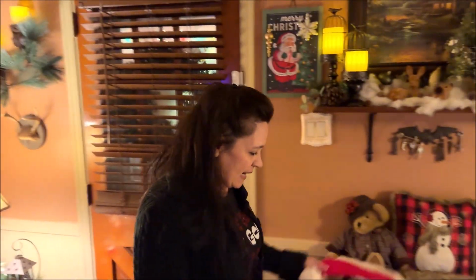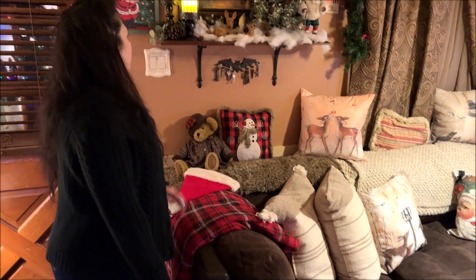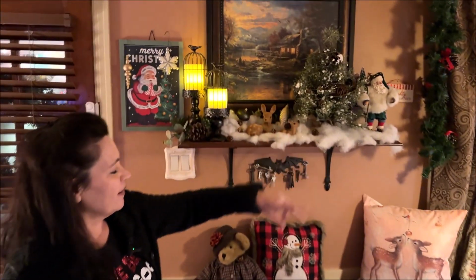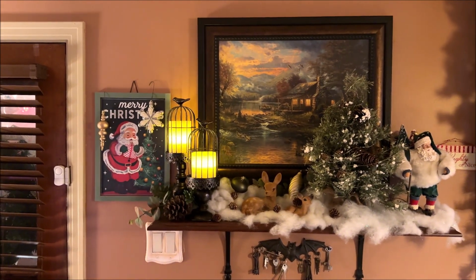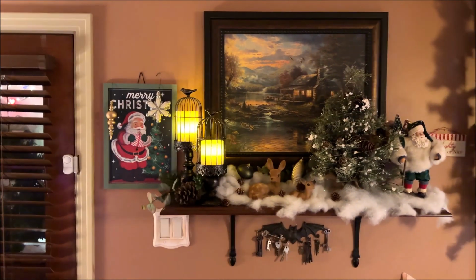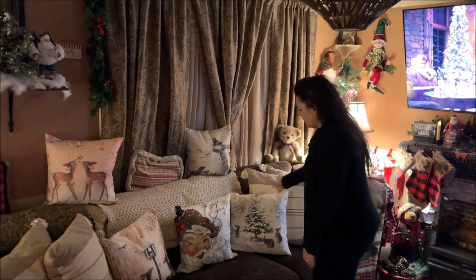Then we have Santa's hat that he left. It's okay. And then I do this more like outdoor country. And there's the other Kincaid up there. That's the other Kincaid. Okay, and new this year are these pillows.